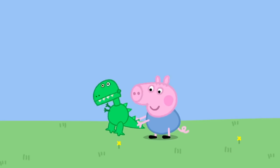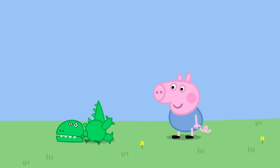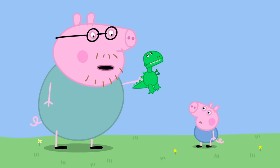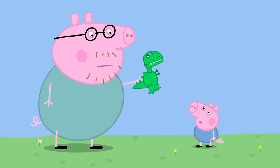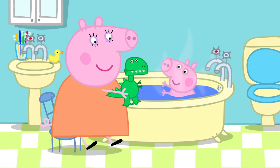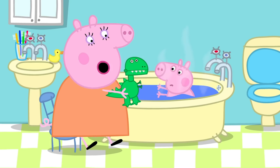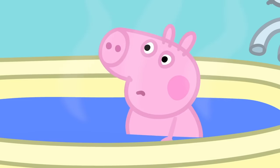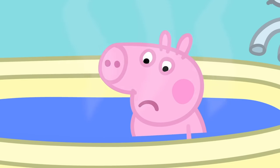George is playing with Dino Roar in the garden. Don't play too roughly with Dino Roar, George. He has moving parts and might get broken. George cannot play with Dino Roar in the garden. George wants to play with Dino Roar in the bath. George, if you get Dino Roar wet, he'll stop working. George cannot play with Dino Roar in the bath.